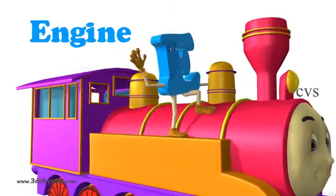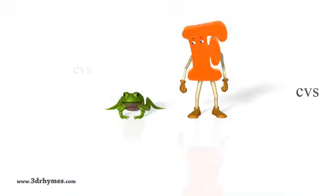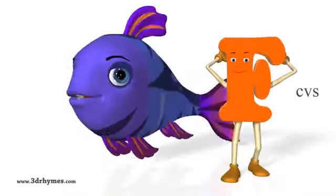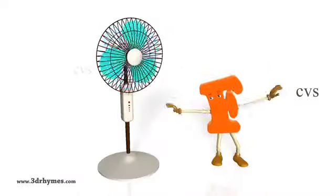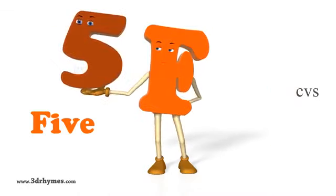E is for engine. E is for eight. E is for elevator. F is for frog. F is for fish. F is for fan. F is for five.